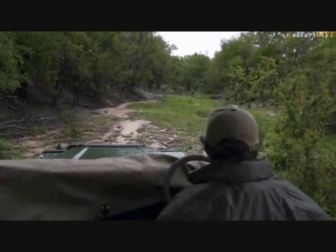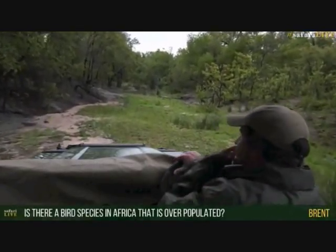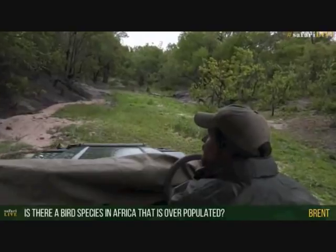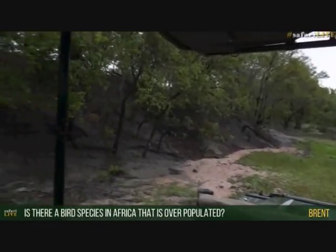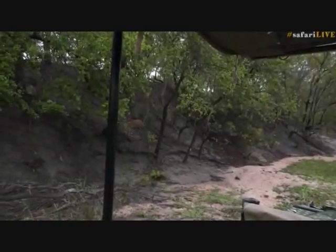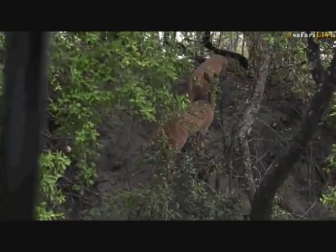Now, Brent, you want to know if there's a bird species that is overpopulated in Africa. Brent, oh, hello, little bushbuck. So there's a little baby bushbuck. I haven't actually seen a bushbuck on drive for quite some time. I see them around camp, but on drive I haven't seen them for a long time. So there's a little mom and her baby. Unfortunately, they're going to disappear.